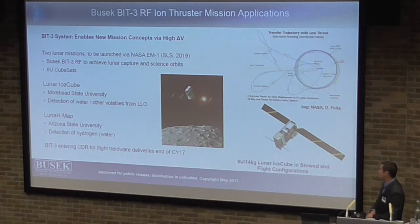In terms of status, we've recently gotten past our pre-CDR for those missions that's focused on the thrusters, so we are on target for delivery of those by the end of the year. So the TRL is rapidly increasing towards flight as soon as we can get them up there.